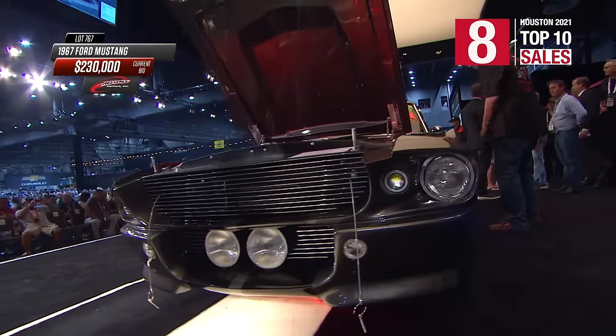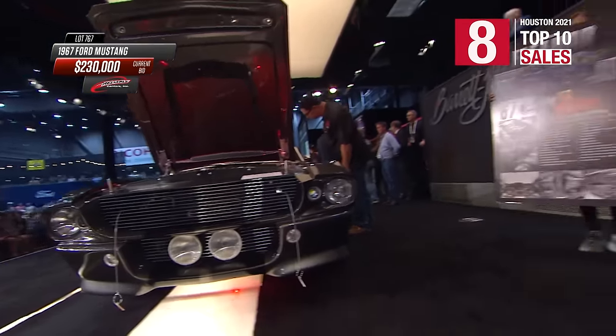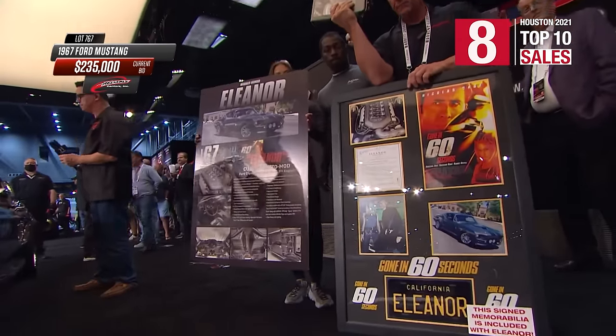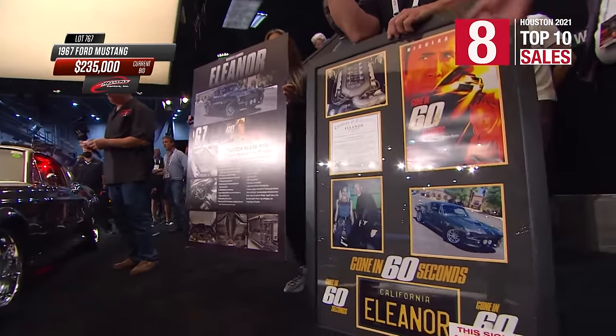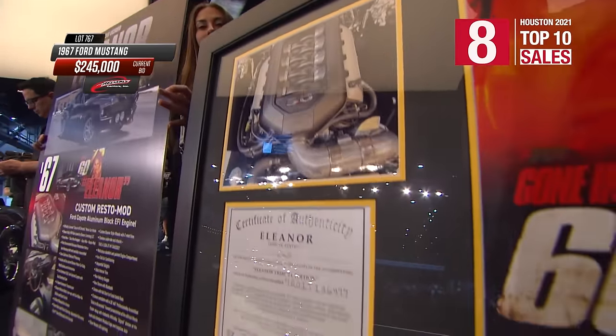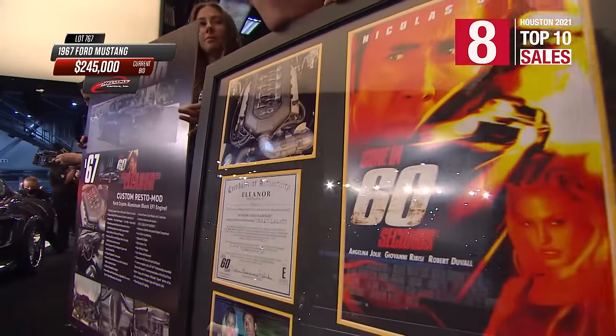So here's a whole lot, Victor, of movie memorabilia to go along with the car. Photos of the movie stars in the second Gone in 60 Seconds. Certificate of authenticity, movie poster. Lots here, and this all goes with the car.